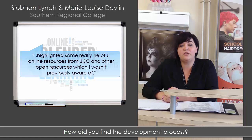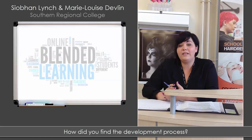I also learned about Creative Commons images available for use in education and how to attribute a licence according to the author's wishes. We picked up a lot of other useful tips like how to chunk up our content and how to present our content in interesting ways.